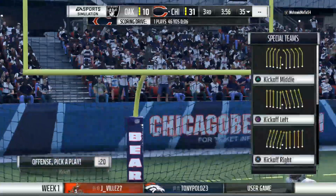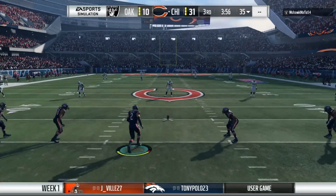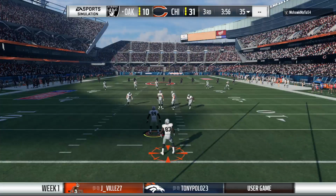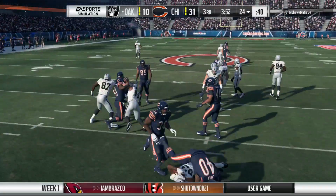And it's up and good. The kickoff team on the field now as they will send this one away. This will be taken in at the 1. They'll bring it back to just about the 25. Call it.